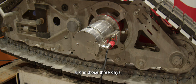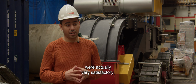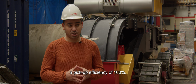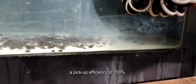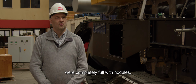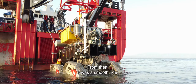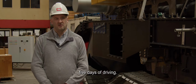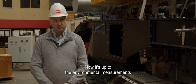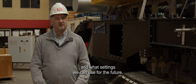We had a couple of days, and in those 3 days we exchanged all the electric motors. The results of our experiments were actually very satisfactory, because we even managed to achieve a pickup efficiency of 100%. We managed to pick up so many stones that all these casings here were completely full with nodules, which meant that we were almost too heavy to get ourselves back on board. From then it was a smooth ride, 5 days of driving. Now it's up to the environmental measurements and analysis of those measurements, how these different drives were performing and what settings we can use for the future.